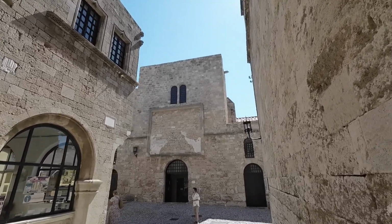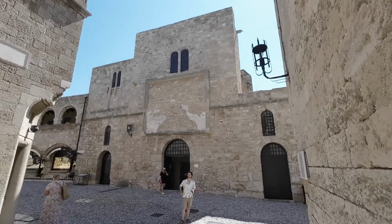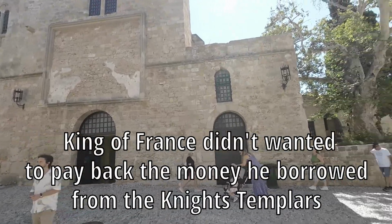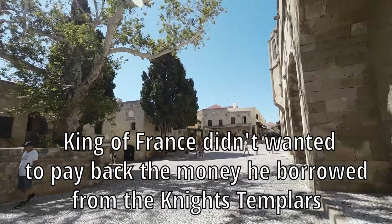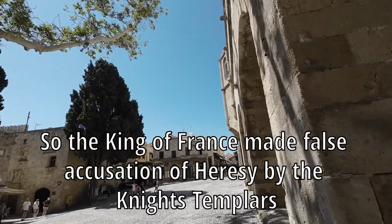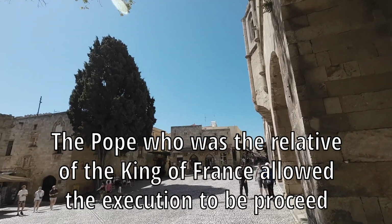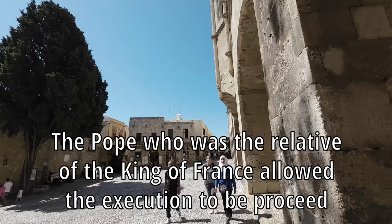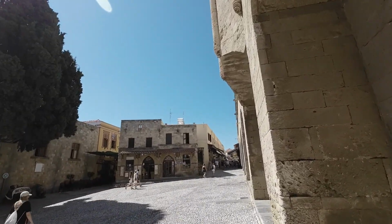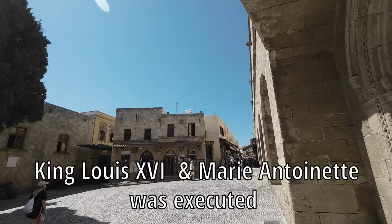And the last Grand Master of the Knights Templar, not these knights, but the Knights Templar, was burned alive at the stake by the King of France. And then, while he was being burned alive, the Grand Master cursed the king and all his descendants. And that king died of a horrible death. And there was some horrible death as well for his descendants, including King Louis the 18th and Marie Antoinette.